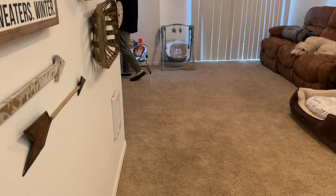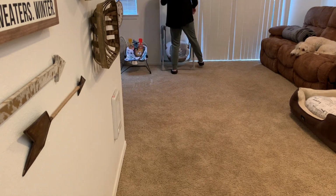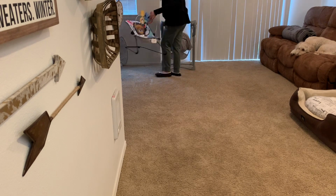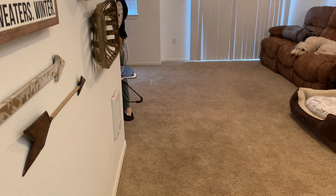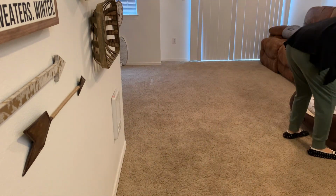I'm just coming into the living room. I've got a bunch of baby toys that need to be put away and put back into their place, and then I need to pick up the dog bed and just move some things around so that I can get underneath them and vacuum. And we are going to make this place shine, you guys.